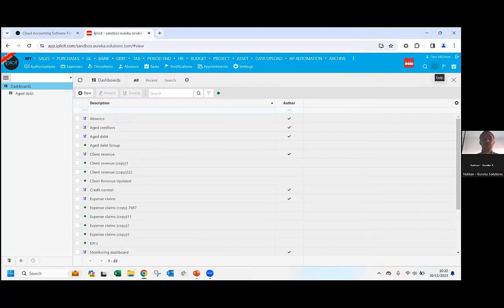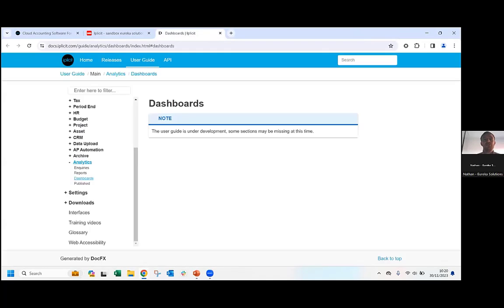I've also got a help bar here. So if I go into the help and just have a quick look, we can see we're automatically presented with the dashboard help page. That's because we were looking at a dashboard from within iplicit. So the help pages are really good just to get quick information in terms of where.